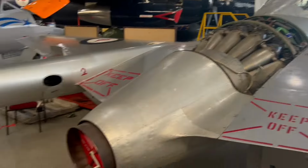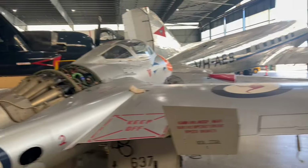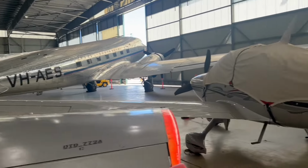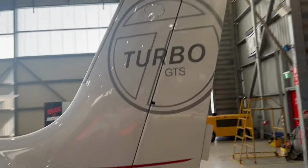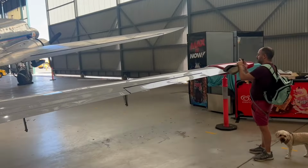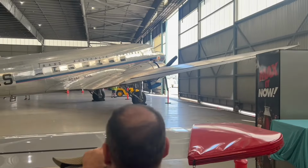This looks like it'll go pretty fast. And I'm loving this plane back here. Oh, look at that. We've got a smaller one here. I don't want to hit the propeller. The tail. Adam's just taking photos. But look at it. Looks awesome.